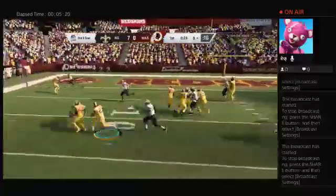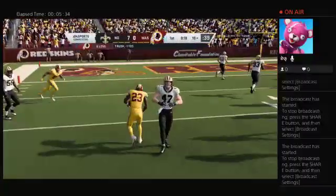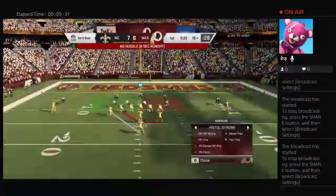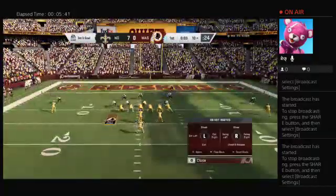On the ground with Bryce Love, the former Stanford Cardinal. And there is nowhere for him to cut back as he's taken down in the backfield. Officially, it will go as a 1-yard loss, and that's going to lead to a 3rd down.